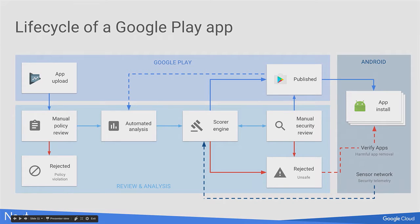Either the scorer engine notices some behavior which is in line with known bad behavior, in which case the app will be rejected, or sometimes it's not sure about the app, it sees something suspicious, and it will be passed for another round of manual review. And at this point, we end up in manual security review. This is where it's passed to an expert in app security analysis, and they will go and review that app and then make a determination, either rejecting or approving it. And the decisions that are taken by those human analysts feed back into the score engine's future decision-making.